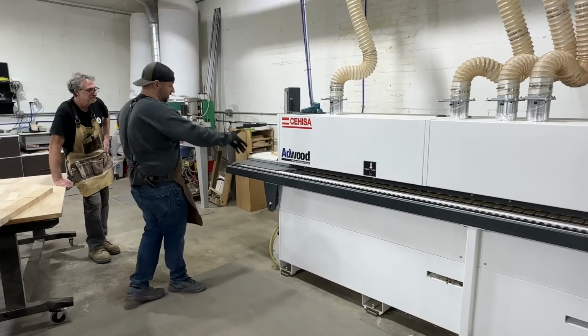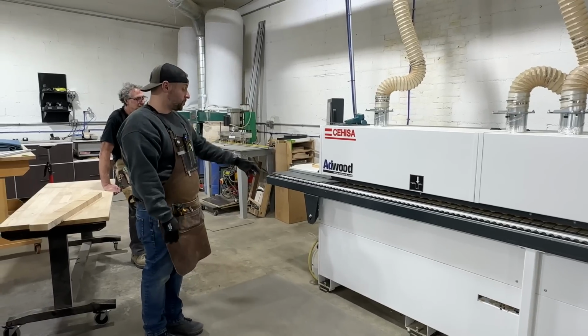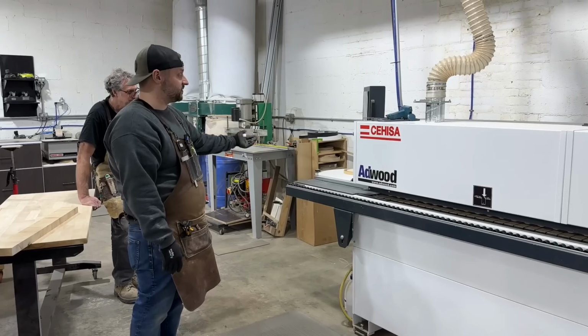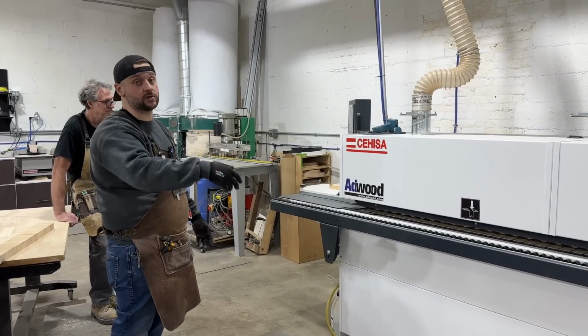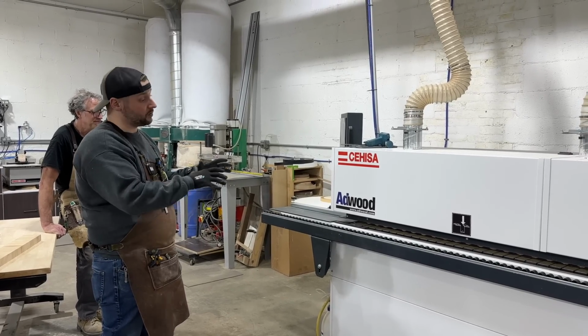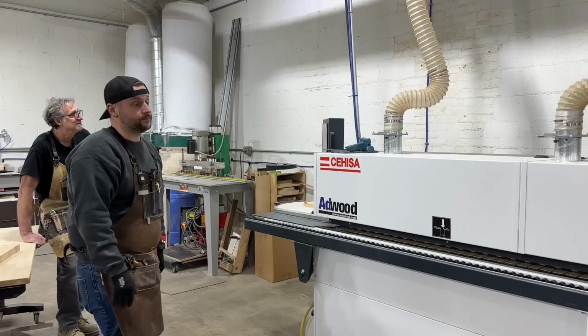So this has pre-milling, all of your typical trimming. It has a spray setup, so it sprays an anti-stick coating as the board is fed in. It sprays a cleaning agent at the end, so when the buffers hit, it actually cleans any excess glue off. It's been really good, and couldn't be happier with it.